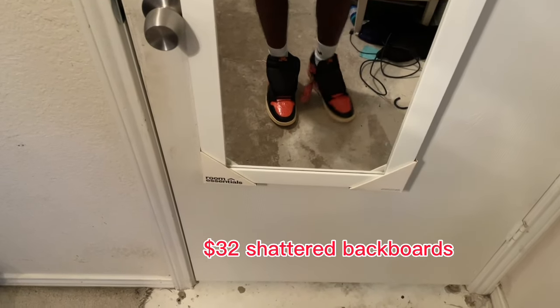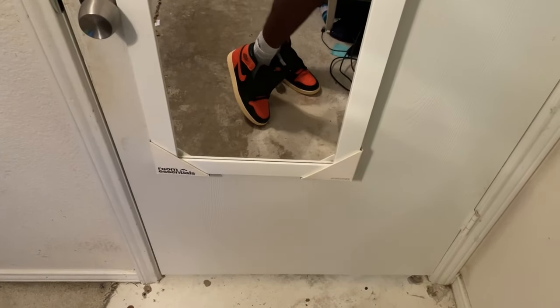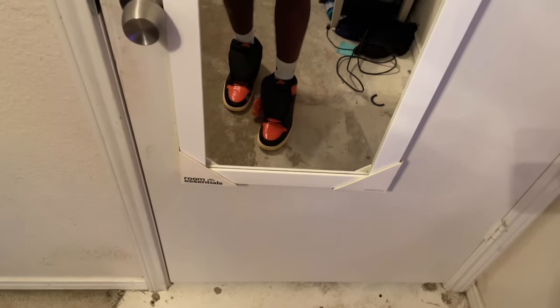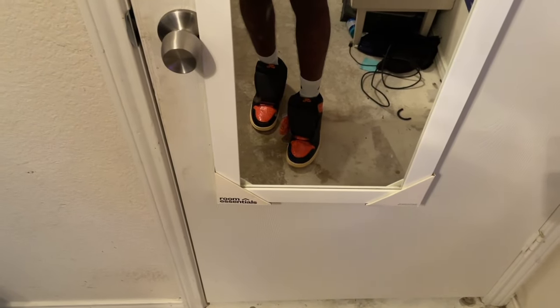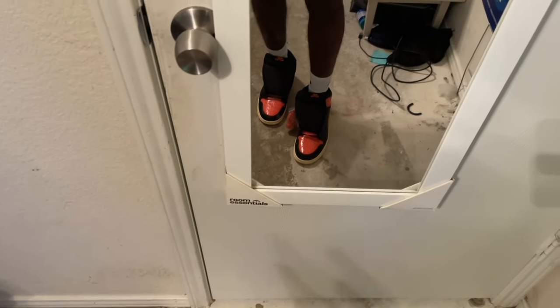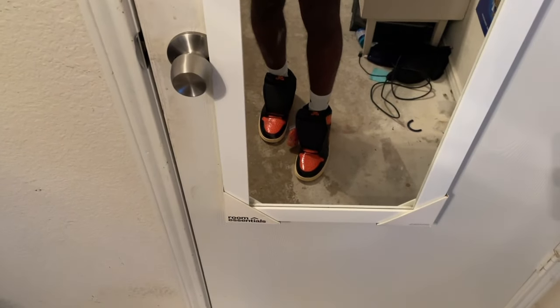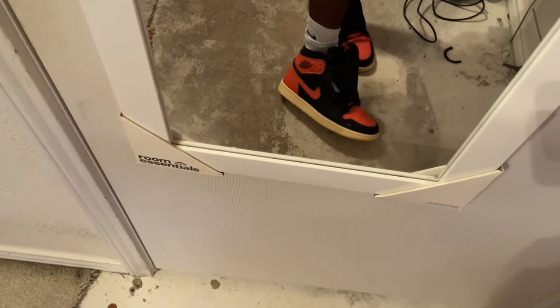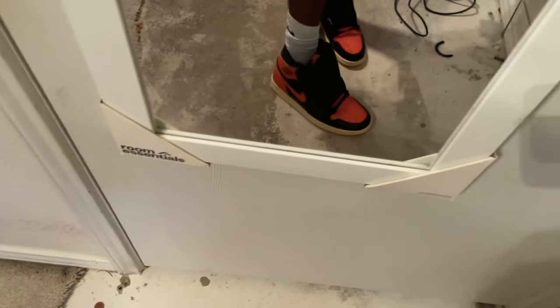Alright, y'all, so here are the shattered backboards, which are $32, man. I'm not gonna lie, these are pretty good. Only thing bad is the laces, but I figured out the laces are on the inside, but I'm too lazy to lace them up right now. They should have laced them up already, so minus 1 point, man. I shouldn't have to lace them up, man.